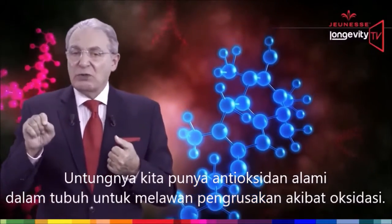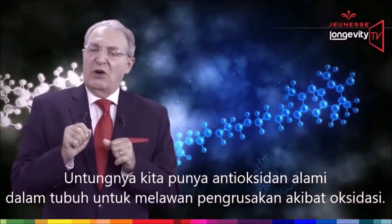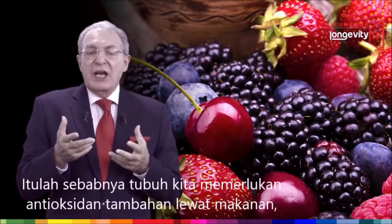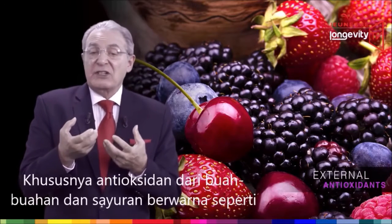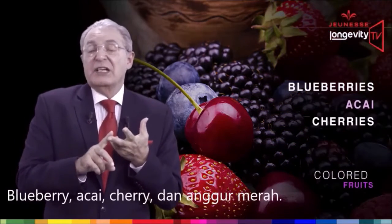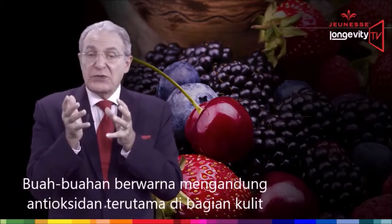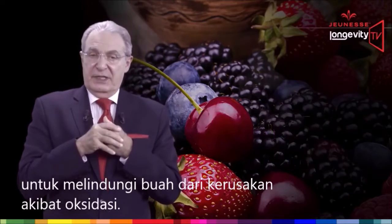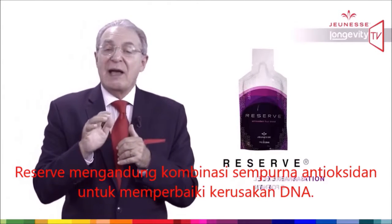Fortunately, we have in-house antioxidants which are designed to counteract the destructive action of oxygen. But this is not enough to cover all the damage done by oxidation. This is why our body uses extra antioxidants coming from our food, and especially the ones coming from colored fruits like blueberry, acai, cherries, and red grapes. Those antioxidants are located on the skin of the fruit, and they are originally designed to protect the fruits against oxidation. Reserve has an excellent combination of antioxidants, especially for repairing DNA damages.